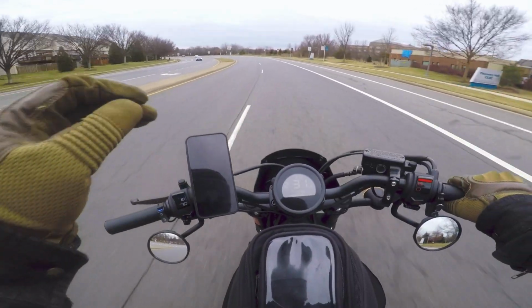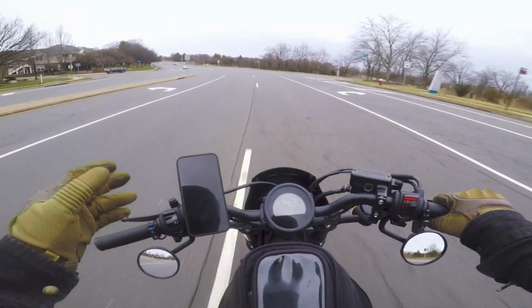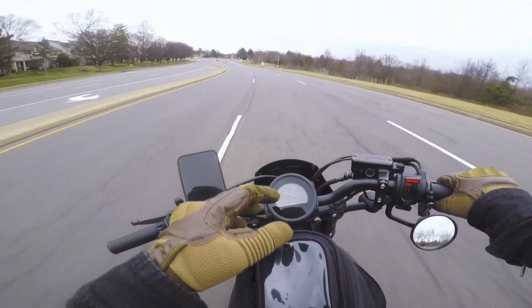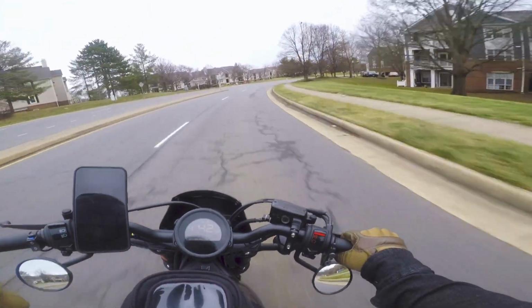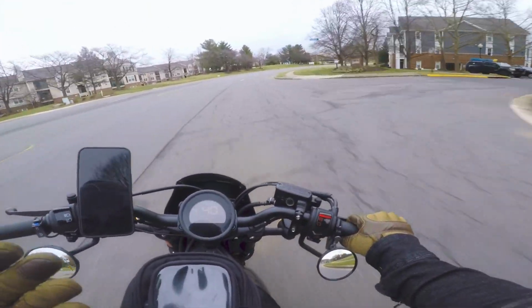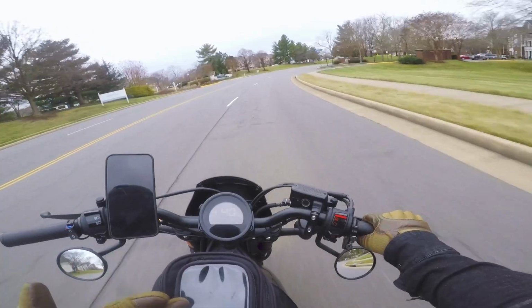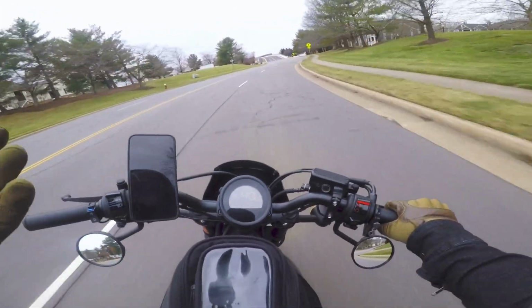The next thing I'm going to pinpoint is the gas mileage. It gets anywhere between 45 to 50 miles per gallon, real world. The gas tank, which is a part of the cons, is fairly small, 2.9 gallons, but you get around 130 to 145 miles per tank. So if you're daily riding this thing to work and back, it does just fine.